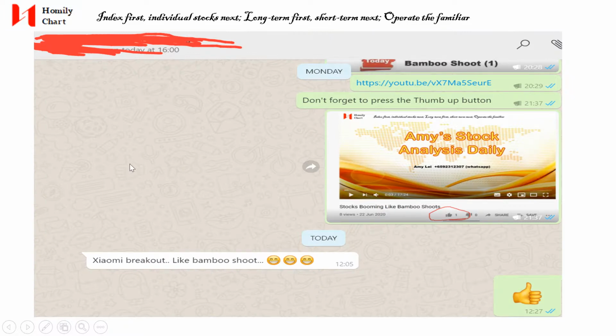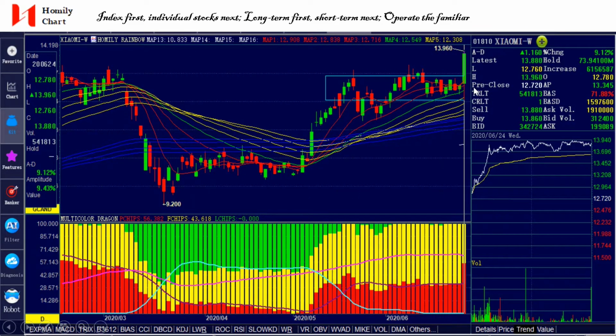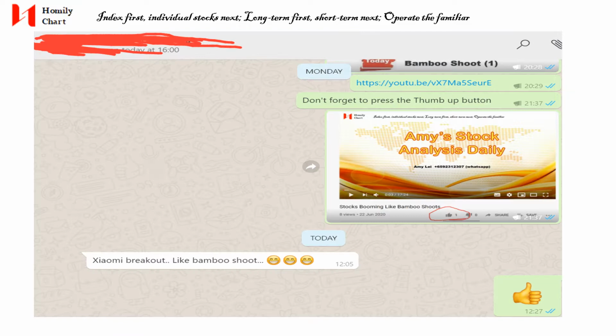This is the chat record with the member. Today we WhatsApped, and he told me that Xiaomi broke out like the bamboo shoot. This is one of my members, and he has been following my videos all the time. Just today around noon, 12 p.m., he WhatsApped me that he found Xiaomi, and he said this is the bamboo shoot. This is the reason why I noticed Xiaomi today. If the member hadn't told me, I may not have noticed this one. But I'm glad that the member can really learn the method I'm sharing and apply it. And he said he managed to make some small money with Xiaomi today.